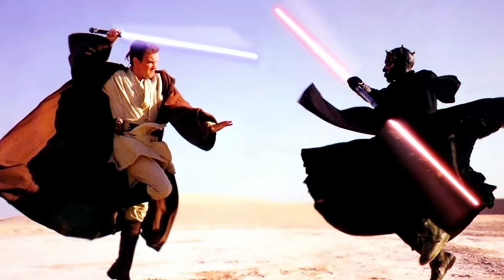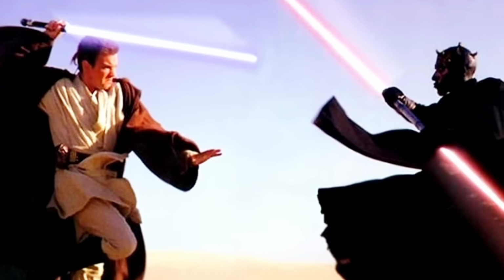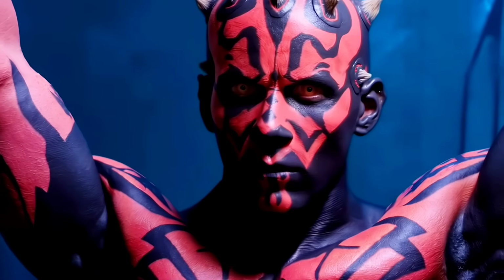Earlier I mentioned an image of Darth Maul fighting Obi-Wan on Tatooine, but unfortunately this was only created for promotional reasons and doesn't actually come from any scene in the movie. Although it is funny how Obi-Wan just straight up disappears for 40 minutes of the film without doing anything.